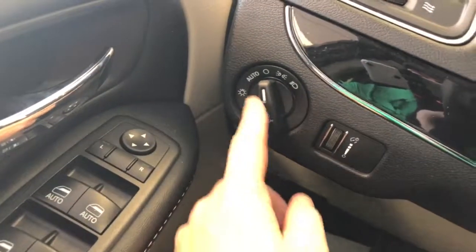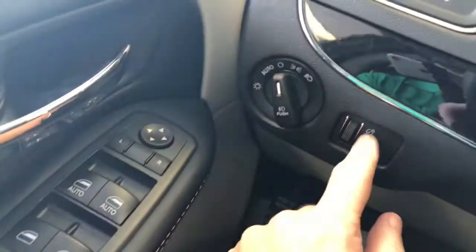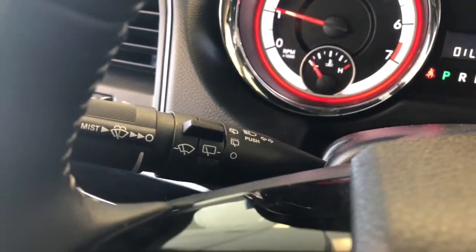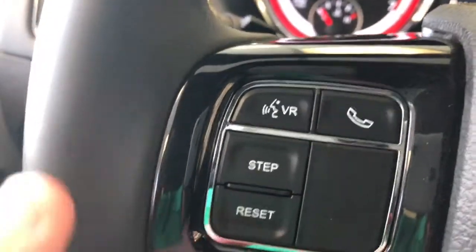And we'll continue the tour. Over here on the left is your automatic headlamp control. As you can see, we're going to push for fog lights. We have your dimmer switch for your interior lights and cluster. The stem to the left is your intermittent wiper washers, high beams and turn signals. We got your Bluetooth or hands-free controls there.